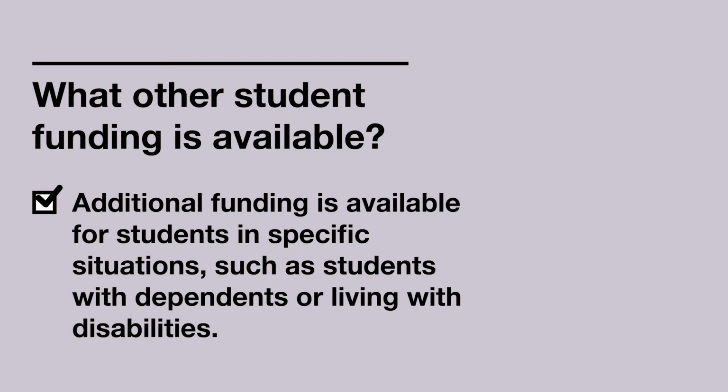This might be to cover costs and equipment associated with a disability, or if you have other people who depend on you financially, such as a child. Some of these circumstances are taken into account when calculating your maintenance loan, but individual universities may also have extra funding available. We'll talk about the additional funds UCL offers later in the video.